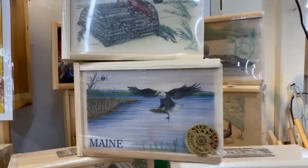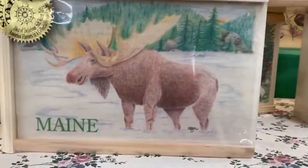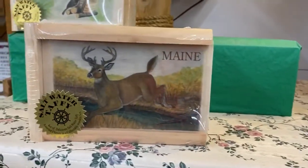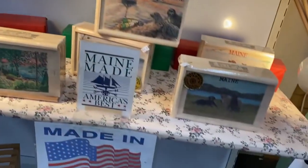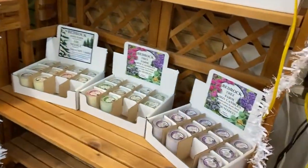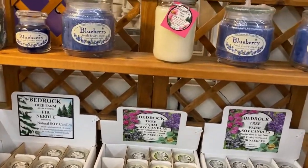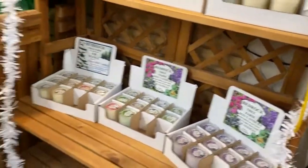Wooden taffy boxes. These are cute. All filled up with taffy. Look at that one with the big old moose on it. So pretty. Oh, that one with the deer. These make great gifts for somebody. Look at that. Cute. Some candles. You could buy these and have them put them in the wooden boxes that they make here? Have them seal it up with some taffy. Nice gift for somebody. Good place to go if you don't know who to buy for.